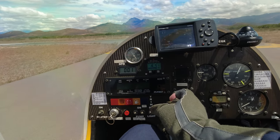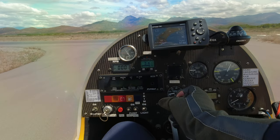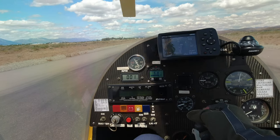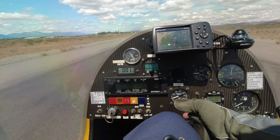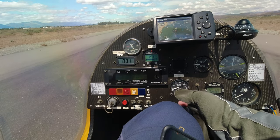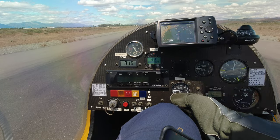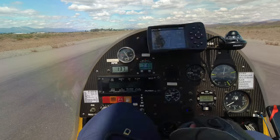Booster gyro Charlie Golf Kilo lining up runway 15 for pre-rotation and takeoff. Okay, we've got a slight crosswind here. Stick forward. Start pre-rotate. Now stick back.